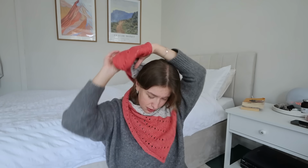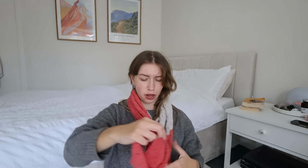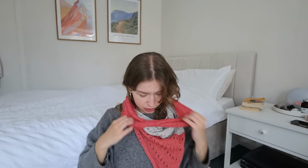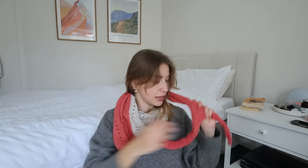I am gonna give this to my mum, she really likes these colours, but one end is a lot longer than the other, so you kind of have to wear it a little bit on a slant. Like, I feel like this triangle part should be sitting in the centre, but if you do that, this end isn't long enough, so it's a bit skew-iff. But yeah, there it is.